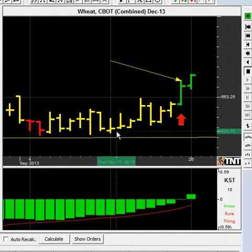So basically, like I mentioned earlier, bullish gold, bearish dollar, and pretty much bullish everything else. I think we're going to head on a run up in commodities.